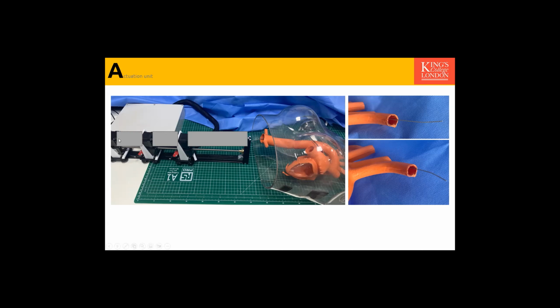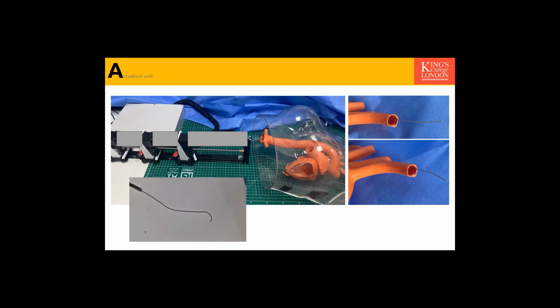The part that I covered is the design that prevents the catheters from lateral buckling. We are filing a patent for this, so I cannot show that, but I can briefly show how the whole thing moves.